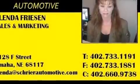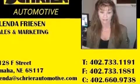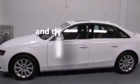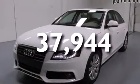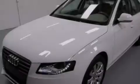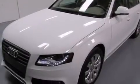front and rear floor mats, front airbags, rear seat child-proof door locks, full power accessories, a home link feature, and this vehicle has fewer than 38,000 miles on the odometer. With an EPA estimated rating of 27 miles per gallon on the highway, this vehicle is clearly a fuel-efficient choice.